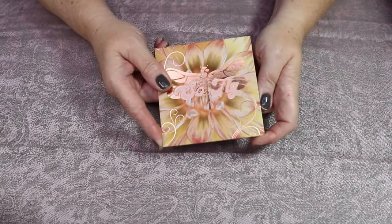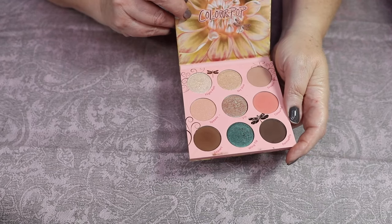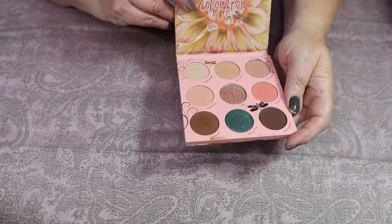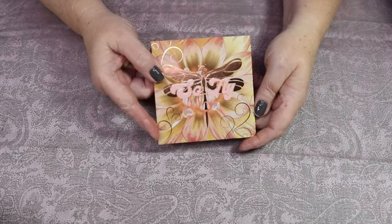The So Fly palette with the dragonfly on it. This palette was gifted to me by Gloria. And Gloria has changed her name. She used to be Southern Mom of Boys, and I think she's now Beauty Over 50. And I love this palette, and I am definitely keeping it.